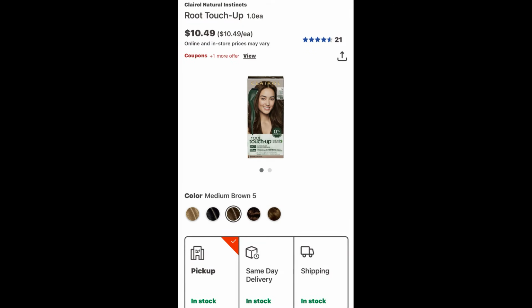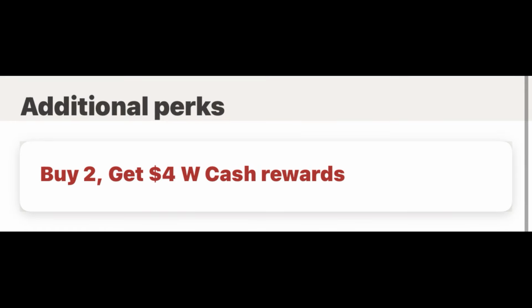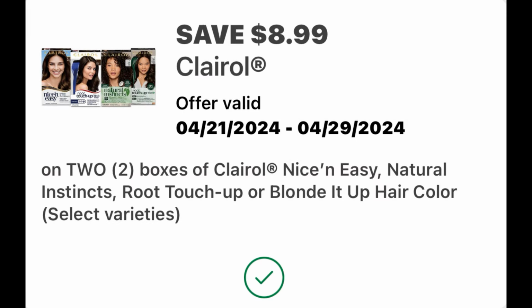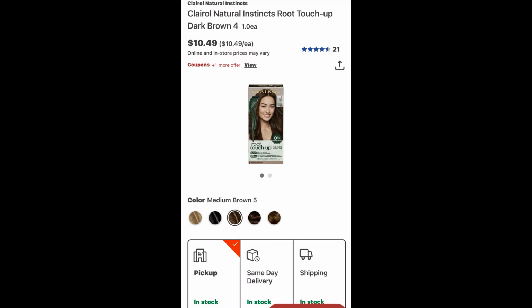Next up, I grabbed 2 of the Clairol Root Touch-Up that are priced $10.49. These are closer to my hair color, so that is why I grabbed them. They are full price though. The ones in the store were on clearance. So 2 of these total $20.98, and they are buy 2 and get $4 back in Walgreens cash. I have that $8.99 off of 2 digital coupon on this account as well. So I'm going to use that.